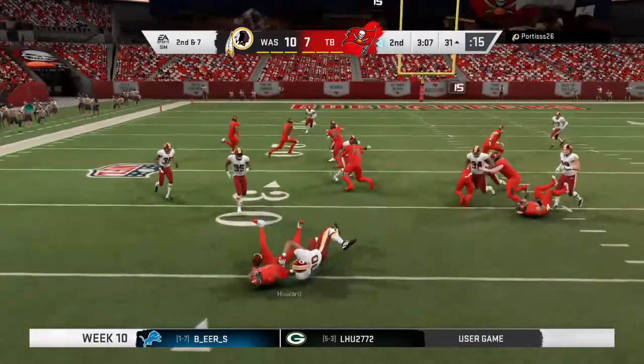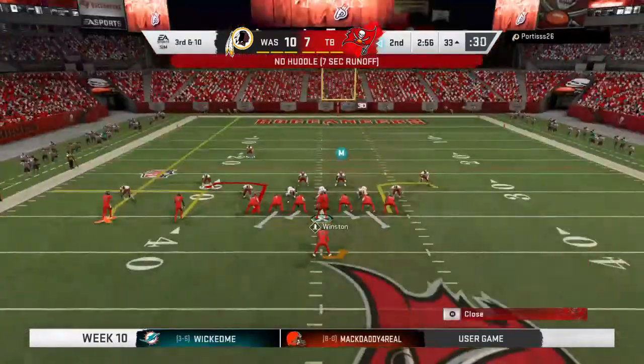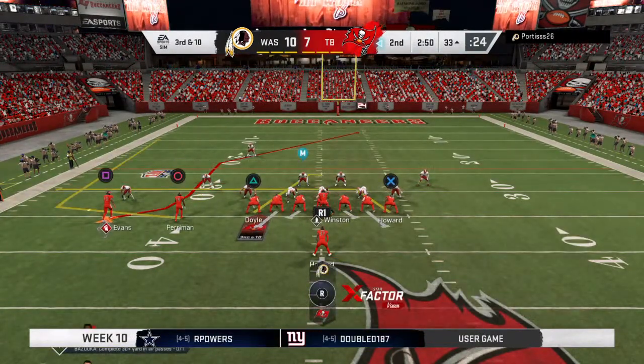Now Howard. And he went nowhere. Well, he went backwards. Back to the 33. He'll wind up losing 3. And now it's 3rd down.